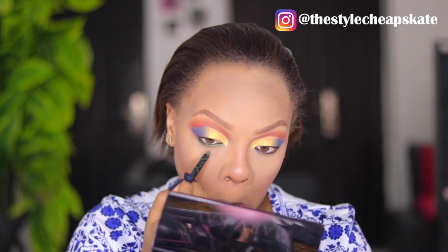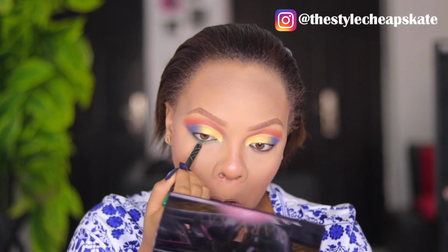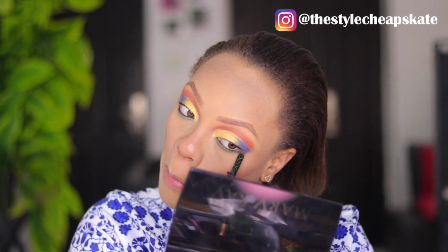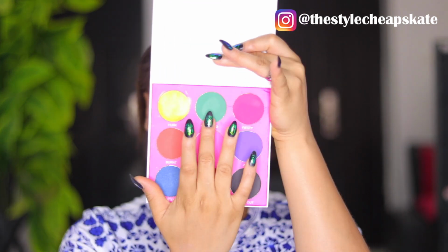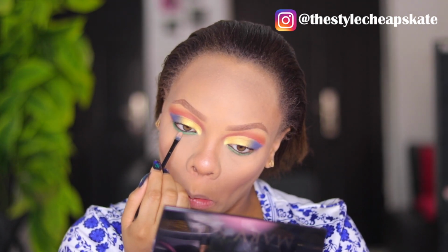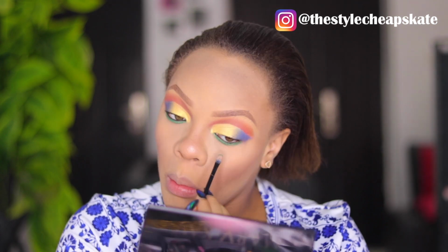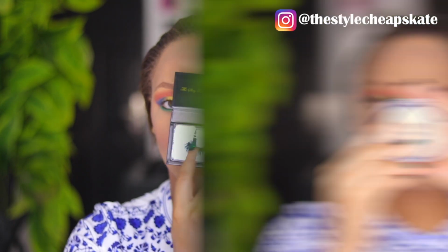Next, I'm going in with this green pencil from LA Girl. It's called Limelight. I love this pencil. I'm applying this on my lower lash line. And then going back into the palette, I'm using this green shade called Snatched. And I'm using that to set that green liner. Absolutely, absolutely beautiful. Going to apply my lashes off camera and then going in with highlights.